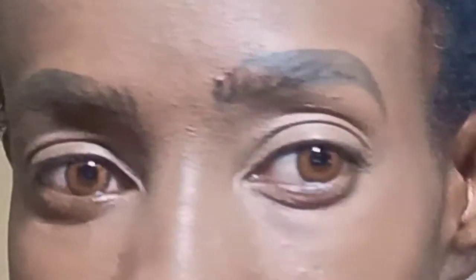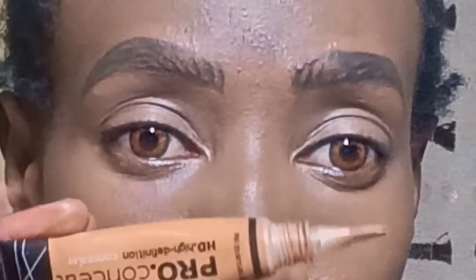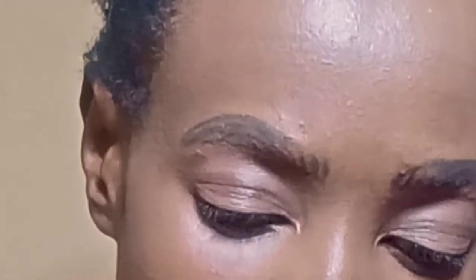Just zoom in a bit and completely ignore the crazy eyebrows. Honestly, they look so crazy. But let's just fix them up with some concealer. And I'm just going to use this illegal concealer, this pro conceal. Yeah, we're going to use that one just to make them a bit sane, because they absolutely look insane. Seriously, we cannot go walking around like this in 2021.